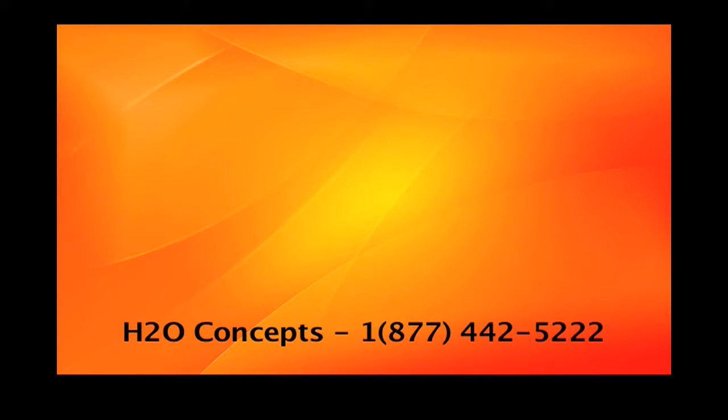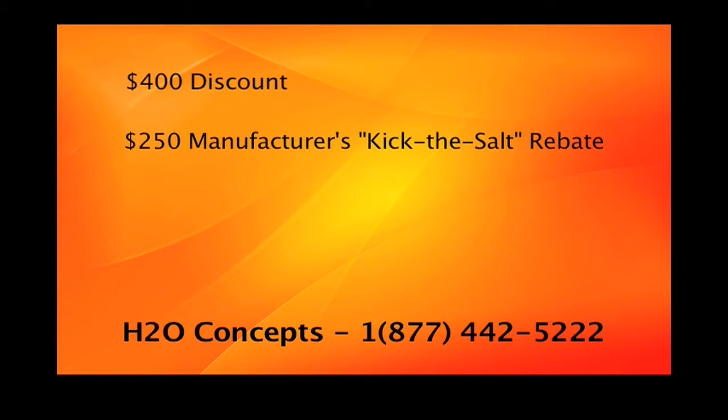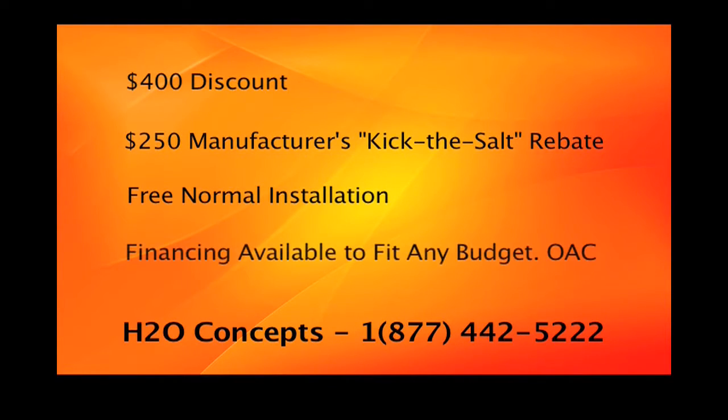So for people who want water like this in their own homes, we have this wonderful system. Do we have any specials that are running for it? You know what? If they call right now and say they saw it on the Morning Blend, H2O Concepts will give them a $400 discount, a $250 manufacturer's Kick the Salt rebate because it doesn't use salt, free normal installation, and their financing package is available to fit any budget. But they have to call now during the show. Okay, you heard him. Call now.